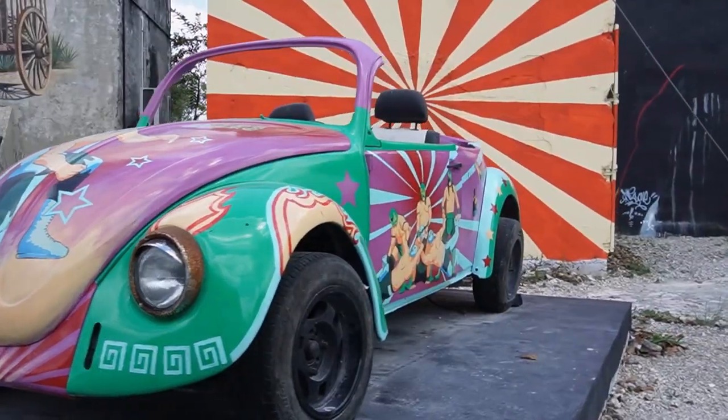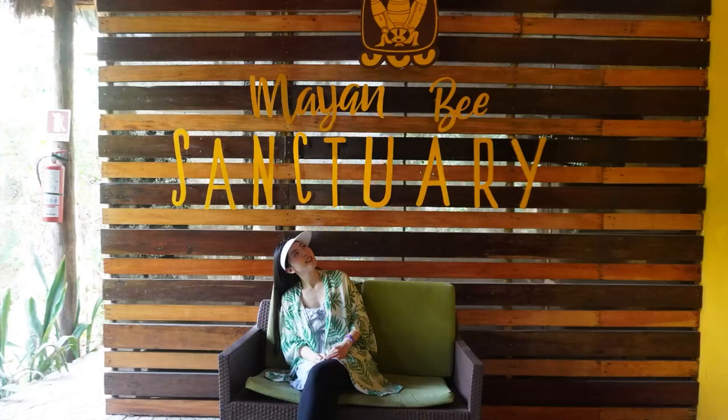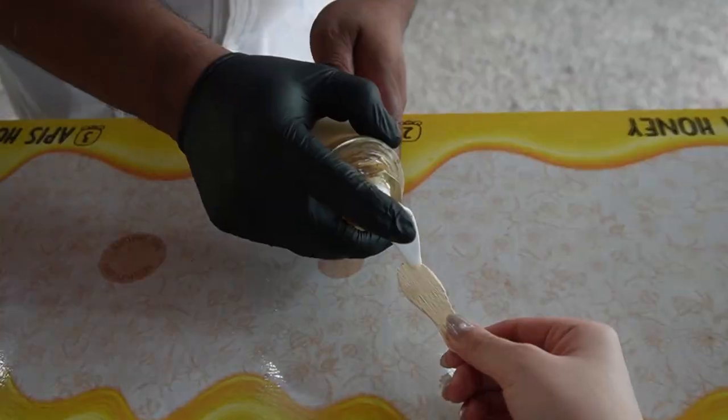Hey guys, we just got back to the ship after our excursion. So what did you think? I really liked the tour. I liked that it was right on time. You just got on and off the bus. It was very structured, with a friendly and informative tour guide telling us about the history and culture of the Mayan people. My favorite part was the bee sanctuary because I've never been to one, and it was nice how we were able to taste honey. Yeah, that was pretty cool.